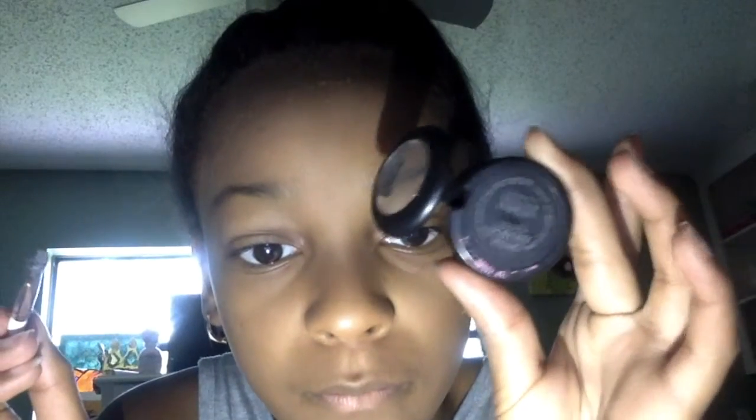So then I take my Crystal Avalanche. And this is kind of like a pearl. It's an eyeshadow. This one actually has a top. And you see that pink stuff at the bottom? That's because I dropped it inside of my blush.